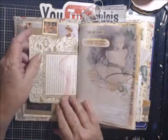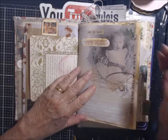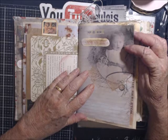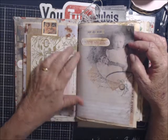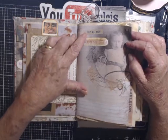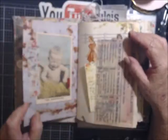And here's just a book page, and I did some watercolor streaks throughout it in red to give it like a blood effect. This is Brooke's Digi, which I just love the look on her face. And she's saying, I want my dada. And it's a September 23rd, 1936 vintage label on there.